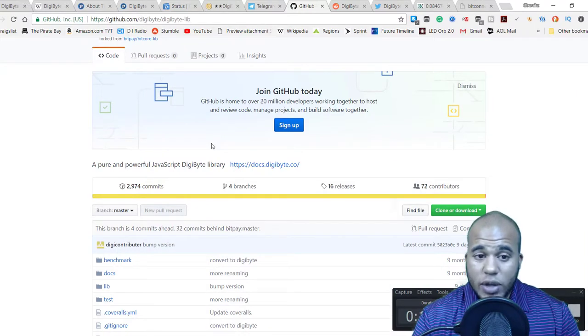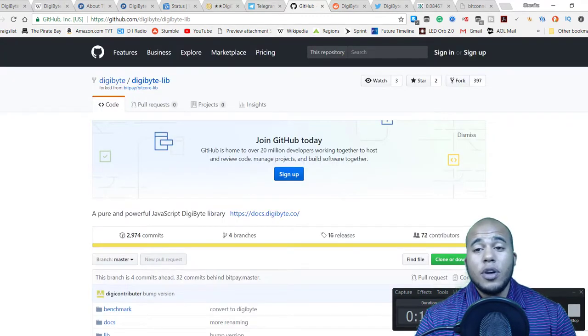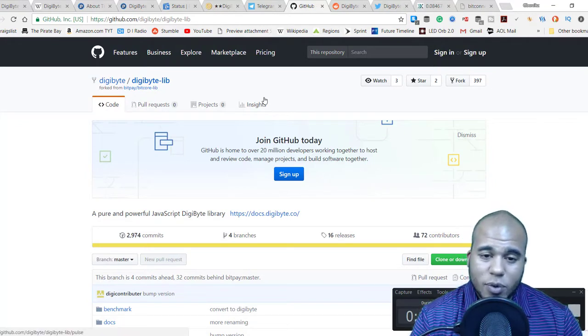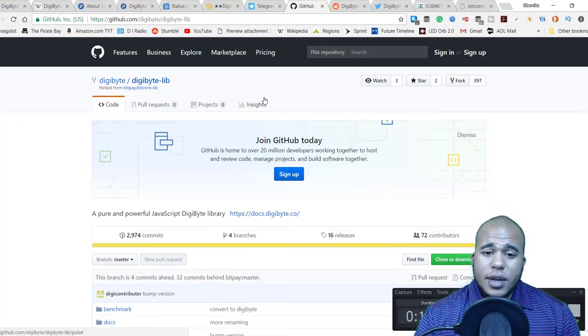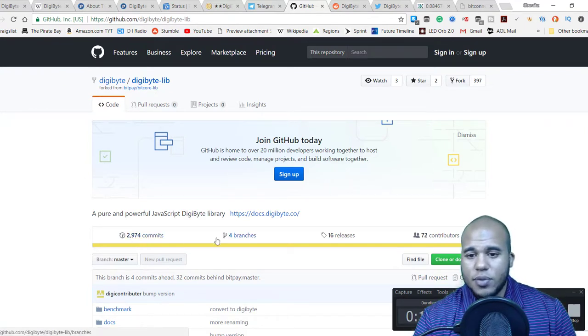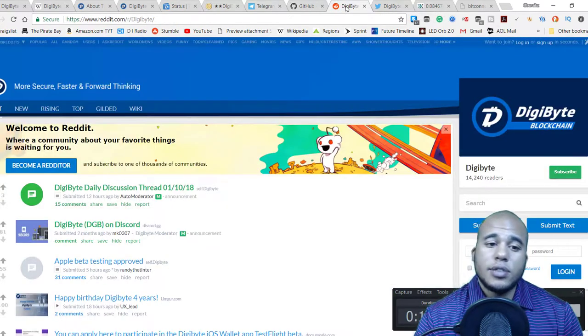Digibyte has 2,974 commits, so a lot of people are working on this coin, so it's looking like a good coin. So far, out of all the coins that I've looked at, this is the one that I like the most. I mean, I've only looked at Folding Coin and NXT. This one is the third one, and it is pretty cheap. The number of the supply is super high, but if you got 2,974 commits, then that means that somebody is constantly working on this project. So that's a good sign on its own.